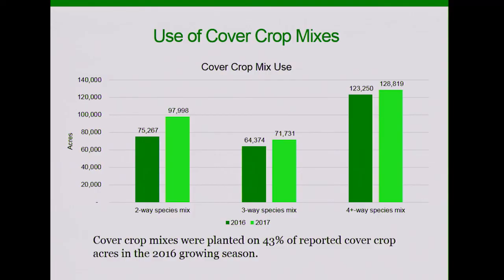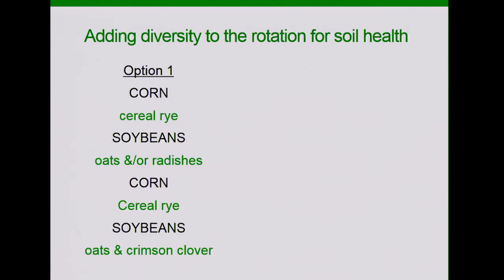We find that farmers say they're using a variety of mixes. Some are using two-way mixes. As you see here, they were projecting to increase that from 2016 to 17. Three-way mixes are another approach. And then we see the most popular being using 4 or more mixes. We heard Josh Payne talk earlier that after wheat, he plants a multi-way blend of cover crops, maybe 8, 10, 12 species of cover crops. And that has its pros and cons, but definitely for soil health, it's a good thing.